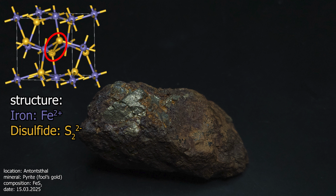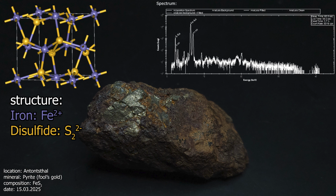That was a lot of information about the structure. Which of this information can we obtain from the XRF spectrum? That the sample contains the elements iron and sulfur. Here they are helpfully labeled as sulfur K-alpha, sulfur K-beta, iron K-alpha and iron K-beta.